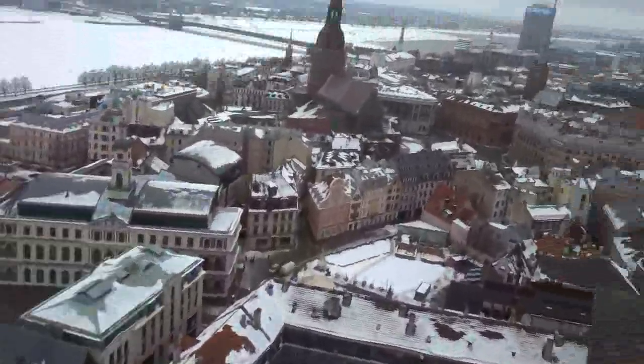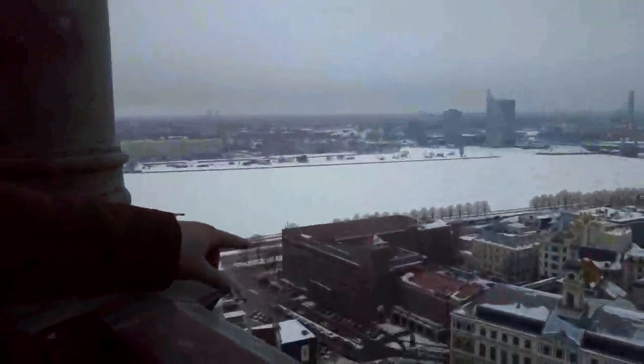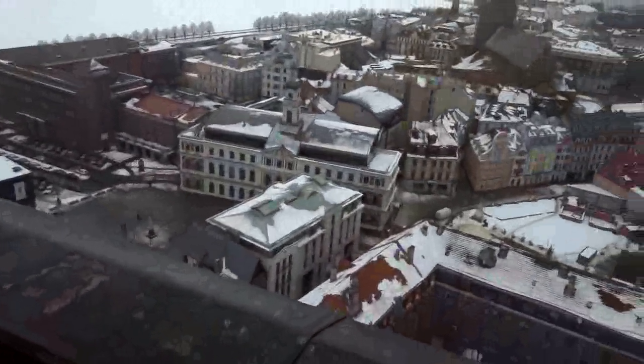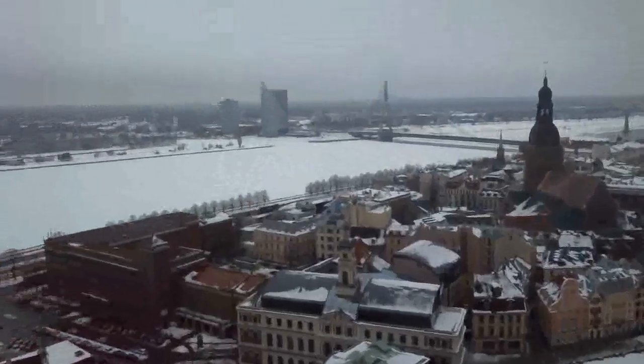And this is the municipal council of Riga, right here, where the clock is. The white building here, right next to us. Okay. The mayor's office.